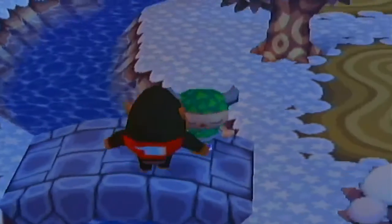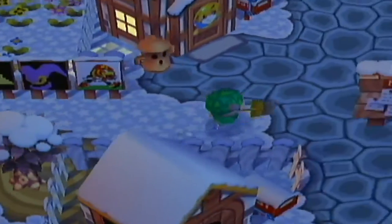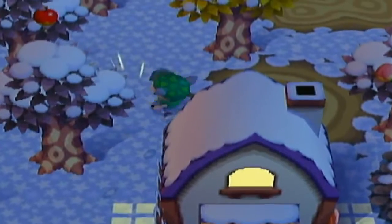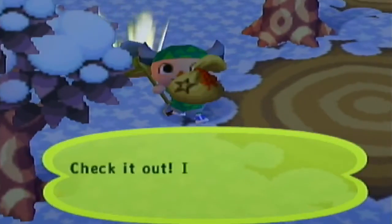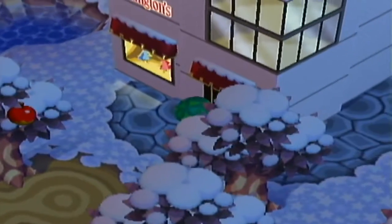Yeah, so you've got nothing. Alright, well, I guess we'll go buy some flowers and go home. We get some free bells from Magical Glowy Spot. Thank you, Magical Glowy Spot. Alright.